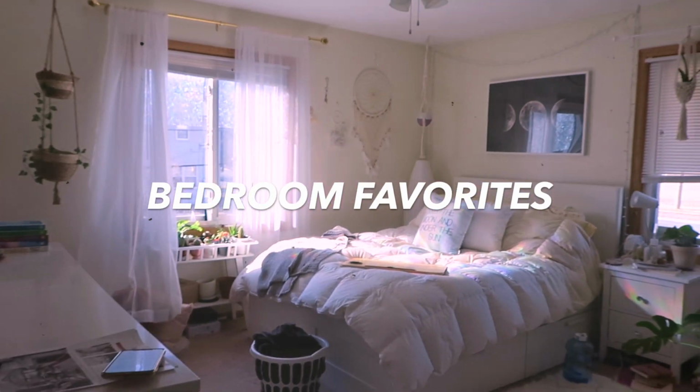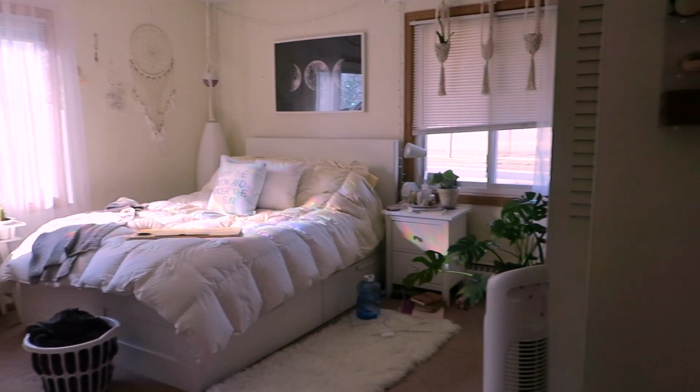Now I thought I had more equipment in my office to show you, but actually it's in my bedroom right now because that's where I tend to use it. So why don't we move on to my bedroom and I'll show you the rest of my work from home items in here. For a quick overview, this is my bedroom right now. A little messy, but functional.